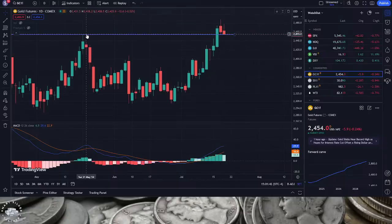Now, this blue line, that's the previous all-time intraday high for the price of gold prior to this breakout, right around $2,054. And you can see right now we are actually retesting that price. The price of gold right now actually exactly $2,454. That is right at the previous all-time high.